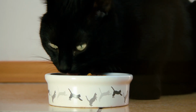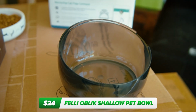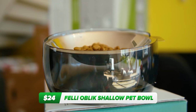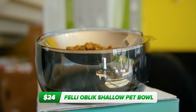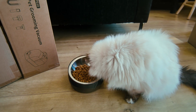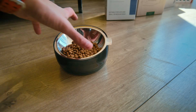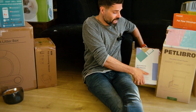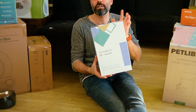You can, of course, just get a normal bowl. Then there's this one that is built to help reduce neck and whisker strain and can help cats that eat a little too quickly and is supposed to be anti-vomit. It's the Felly Oblique and it's worth checking out if your cats have that problem. But way too low tech for our purposes, so let's instead look at this Paw automatic cat feeder with app.